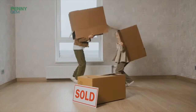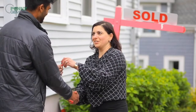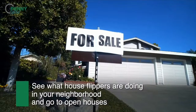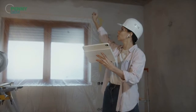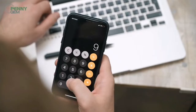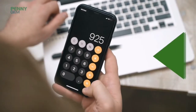Selling your home quickly and for top dollar is about putting your best foot forward and making a good first impression. See what house flippers are doing in your neighborhood, go to open houses, and view listings of homes similar to yours. You only want to make big renovations if they're going to bring you an even bigger return. With little time and money, here are some other things you can focus on.